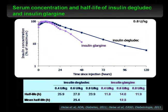These are the clamp studies demonstrating that. The degludec in dark blue is at the top compared to glargine. This is actually looking at pharmacokinetics, so serum concentrations of insulin. And you can see the much longer, on a log scale, the much longer persistence of the degludec as it's absorbed from the tissues. In fact, the half-life of insulin glargine is around 12.5 hours, that of insulin degludec about double that at 25 hours. And that really means that this is an insulin which is going to be fairly stable for 36 hours or more.